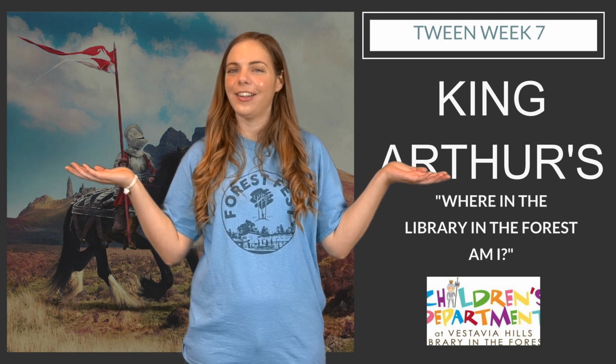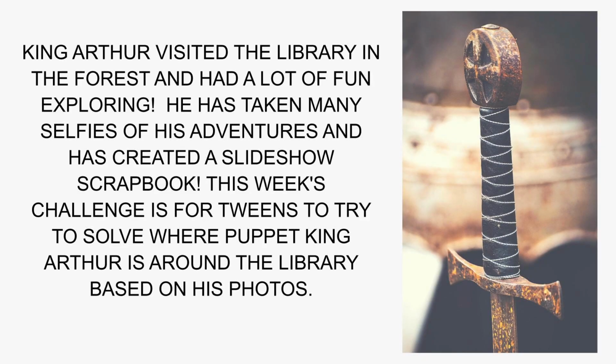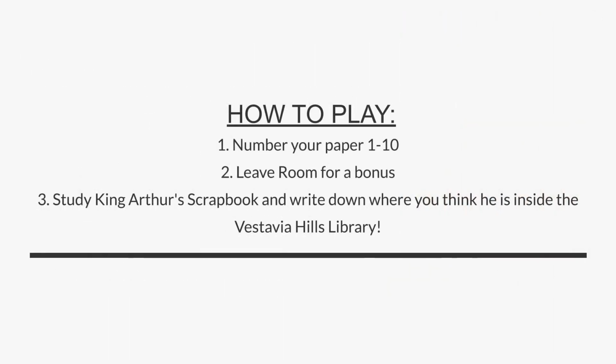This week we are focusing on King Arthur in an activity called Where in the Library in the Forest Am I? Let's take a closer look. King Arthur visited the library in the forest and had a lot of fun exploring. He has taken many selfies of his adventures and has created a slideshow scrapbook. This week's challenge is for tweens to try to solve where puppet King Arthur is around the library based off his photos.